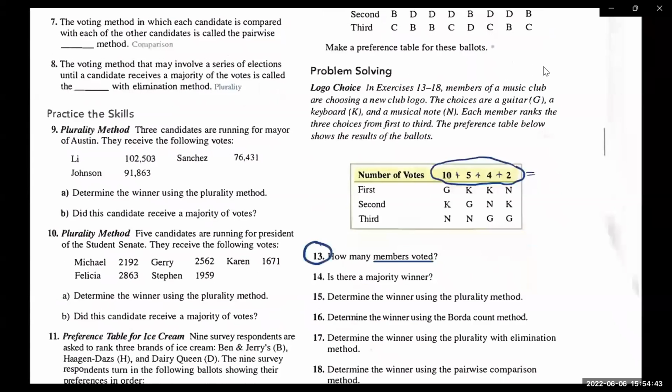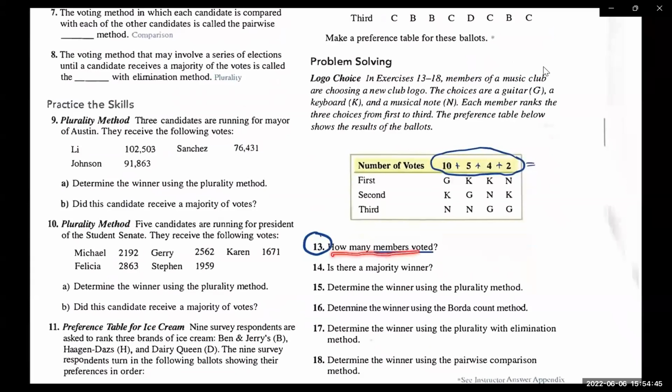So the one on the test is gonna ask you how many members voted. So all you have to do is just add up the total number of votes, and that's how many members voted. So in this case, it would be 21, right? 15 plus 21. Yeah, 21. So it's gonna be 21. So that's it for that.